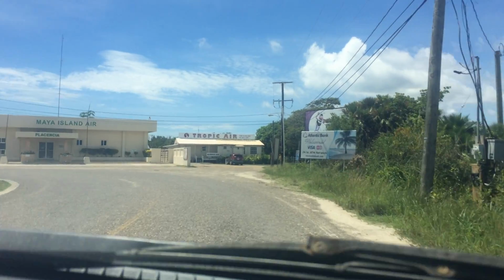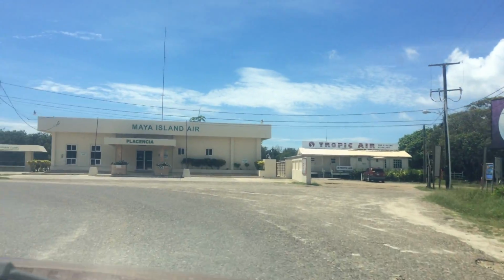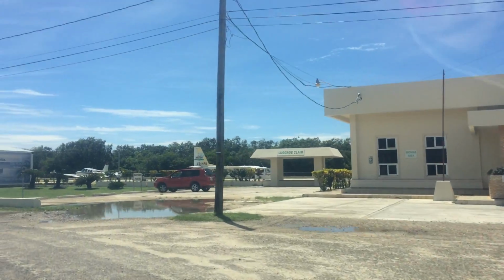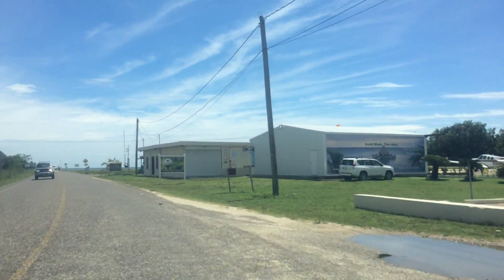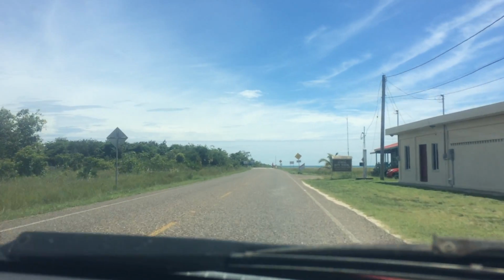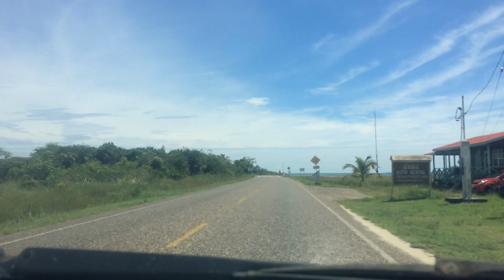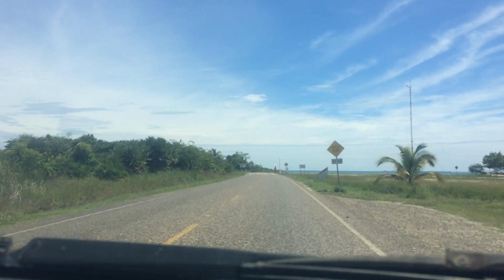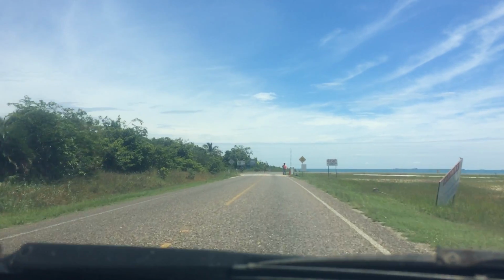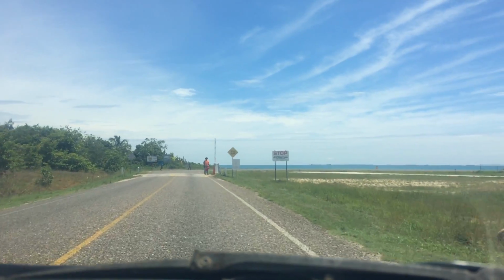Here's the airport. There's Tropic Air. Got Maya Island and the luggage claim. There's the luggage claim. Look at that. Crazy airport. Pretty much you get stopped when a plane is landing or taking off by this little guy here with a flag, because pretty much the airport goes almost through the road here.